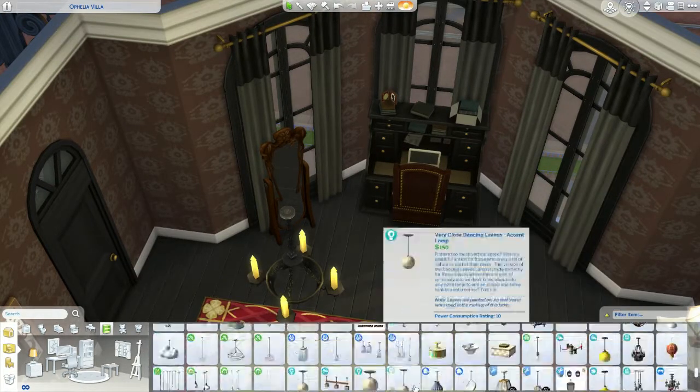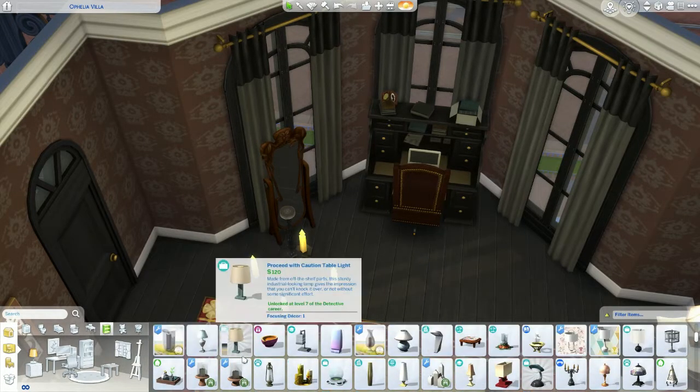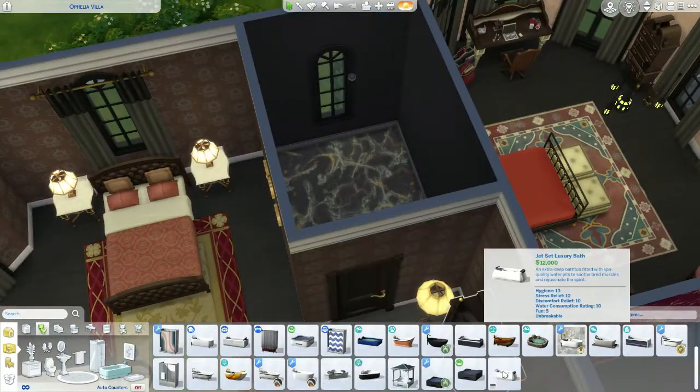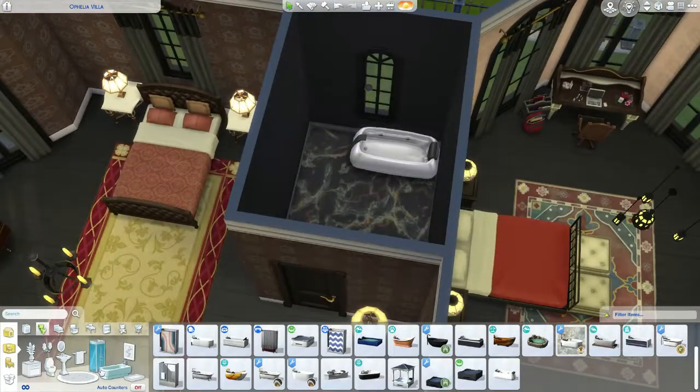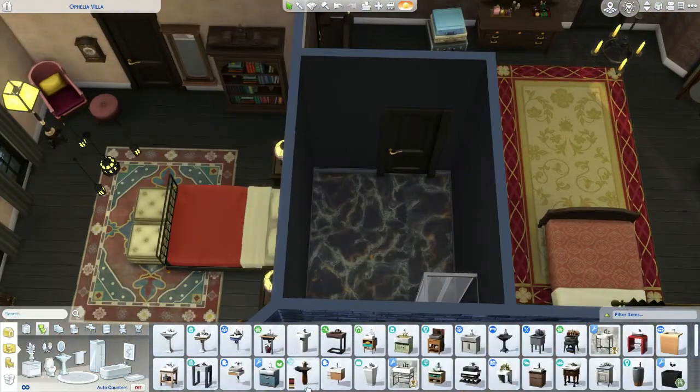And adding the computer on Mortimer's desk, I do add a lamp on it as well. Just because this room is so large, it's very hard with the lighting, especially whenever we're using that warmer lighting. It's hard to light up the whole space.